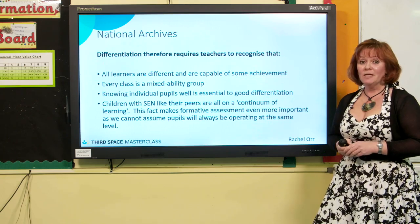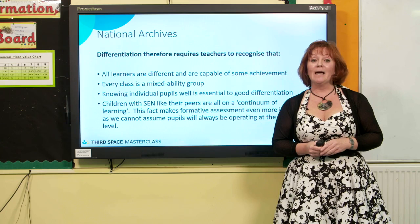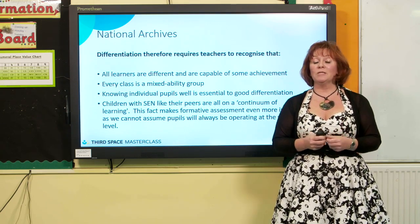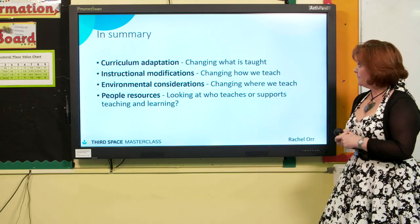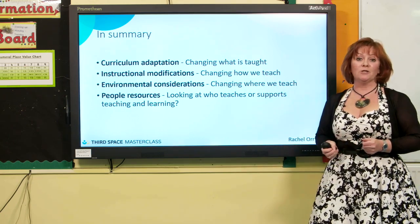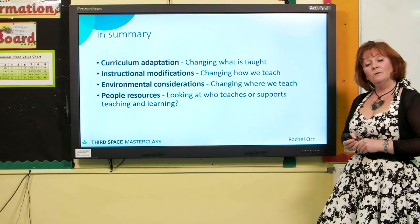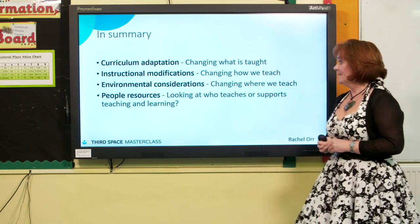And SEN children, they're still on that continuum of learning. Everybody can make progress at their level, but they don't need to be taught in discrete groups. In summary then, we're looking at adapting our curriculum when we differentiate. That's changing what we are teaching. We're thinking about instructional modifications. We change how we teach depending on the different learning needs.